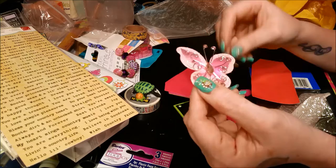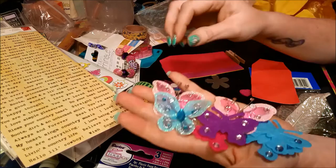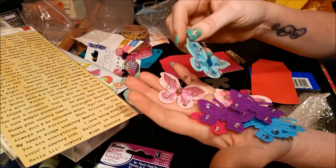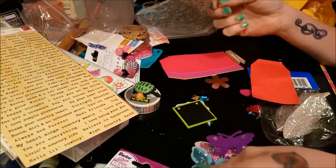Ooh, these are pretty. Look at the butterflies. So many of them. I love it. I love these. They're so pretty. I have some that are like this, but they're much bigger, and I was hoping to find smaller ones, and these are nice and small. These are like pocket letter size and stuff. The other ones I have are this big. They're huge. I like little things. I like dainty. Those are so cute.